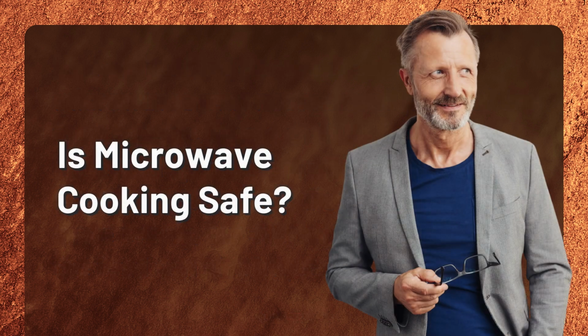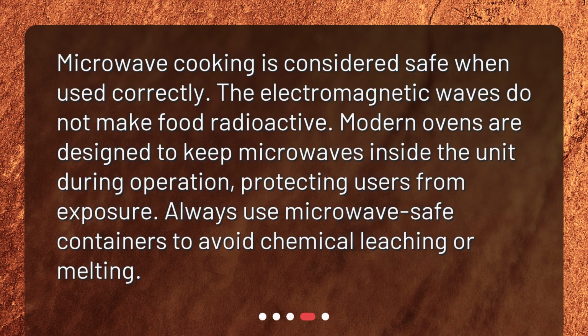Is microwave cooking safe? Microwave cooking is considered safe when used correctly. The electromagnetic waves do not make food radioactive. Modern ovens are designed to keep microwaves inside the unit during operation, protecting users from exposure. Always use microwave-safe containers to avoid chemical leaching or melting.